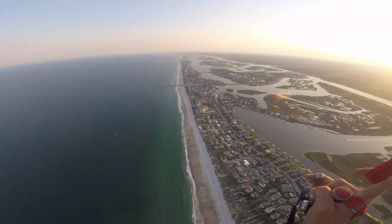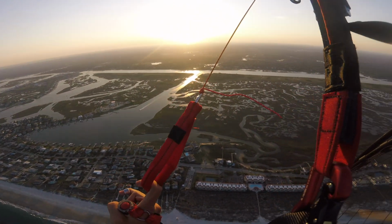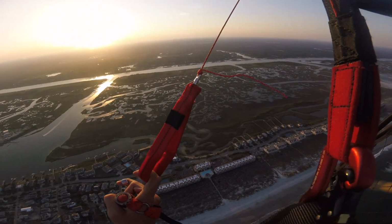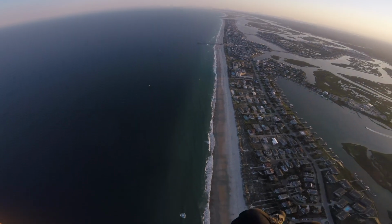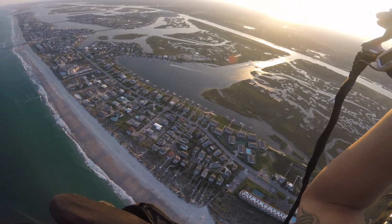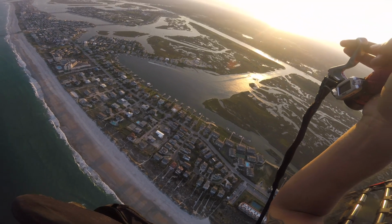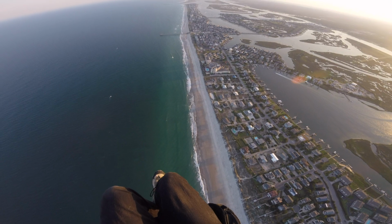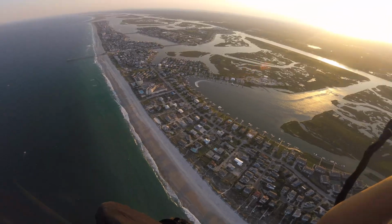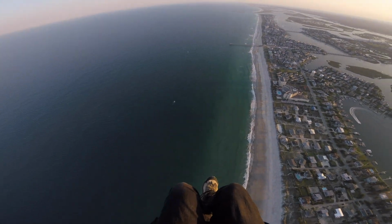I feel like this is a prime pattern for other airplanes to be flying, right down the beach, about 1,000 feet up, 1,500 feet up. I think we're good. This area right here, they call it a lollipop, because it kind of looks like a lollipop, I guess, from the air. Kind of messed up lollipop, but a lollipop nonetheless. We are going to scream back north when the time comes to turn around.